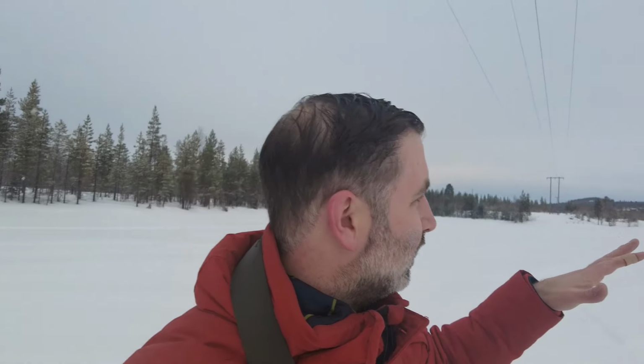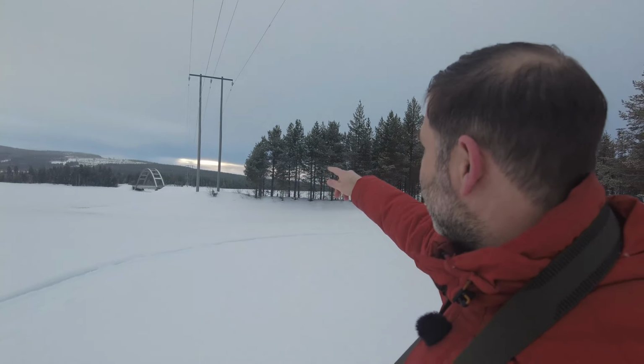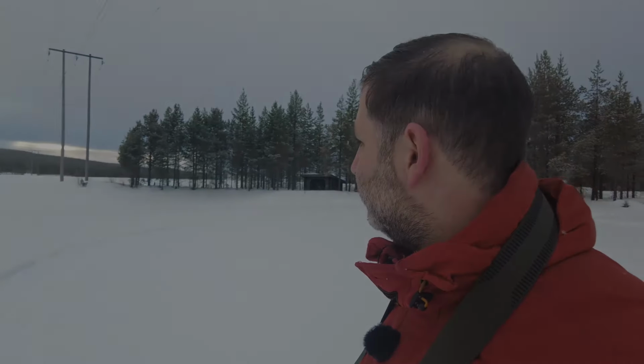So yeah, definitely a great place. Three shots possibly. I haven't shot that one. And right now there's also some nice light appearing in the back there. So yeah, it might be a really nice day of some landscape photography.